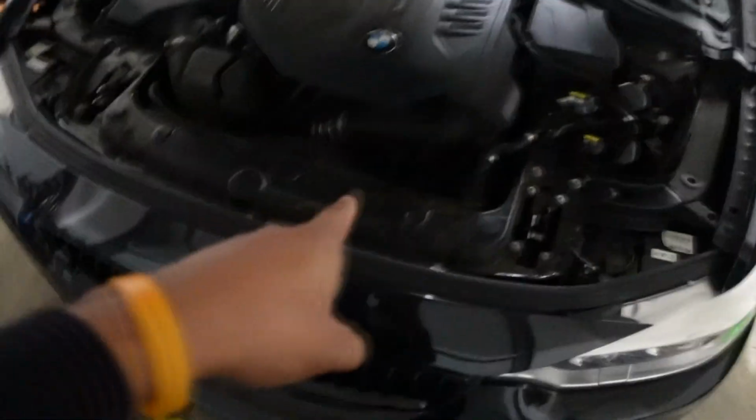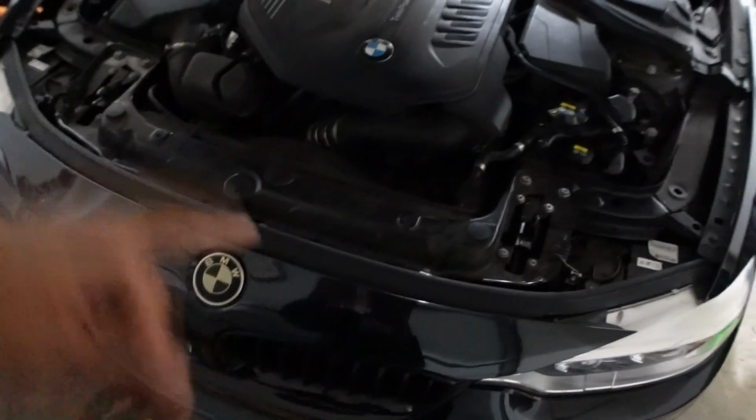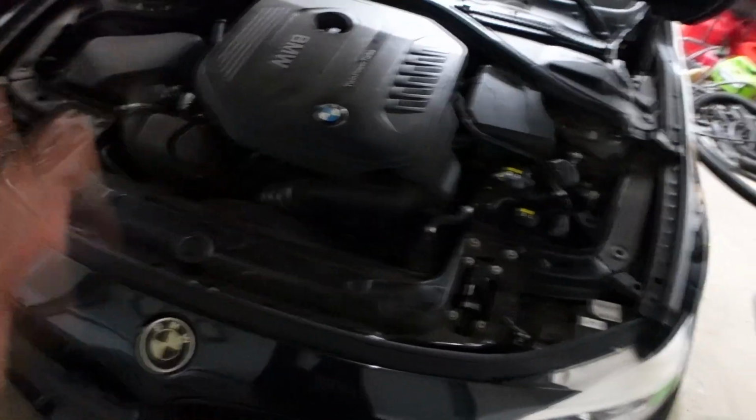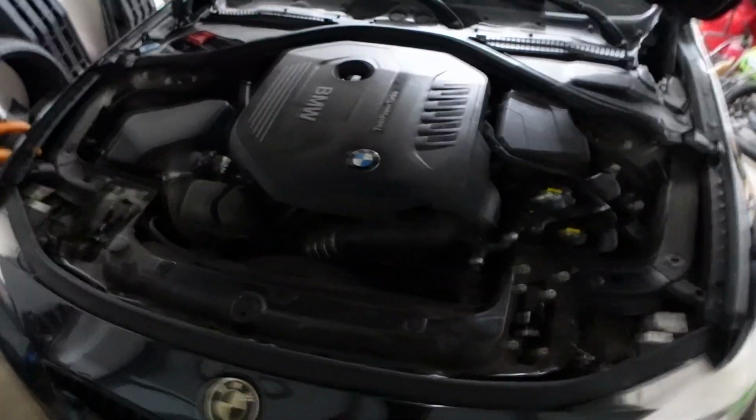So today what I'm gonna do is take out the heat exchanger. That way when the part finally gets here, I just put it straight in and then bleed the cooling system and all that, so I can be driving as soon as possible because I miss driving my car already.